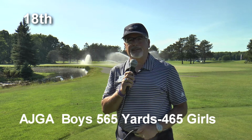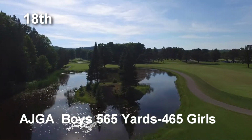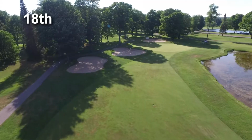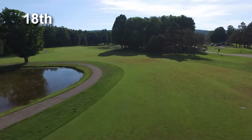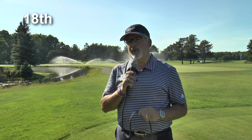The 18th is a recap of everything that you could have experienced here on the Moor course. Water, check. Wetlands, check. Bunkers, check. Dog legs, a couple of them. And water again to take you into the finishing hole. This hole is one of the most exciting finishing holes that we offer here at Boyne Golf, and we give you two options off the tee box with a very big choice to make.